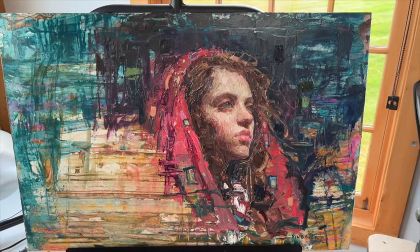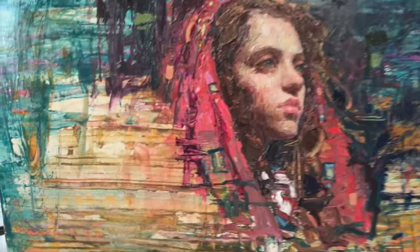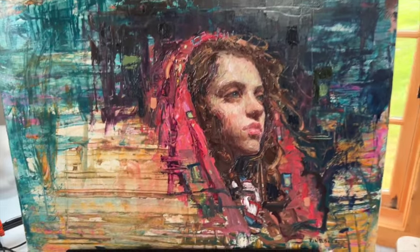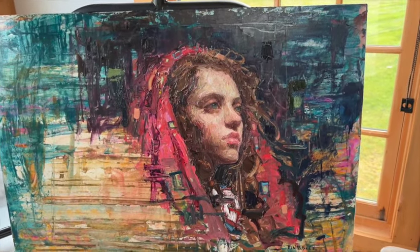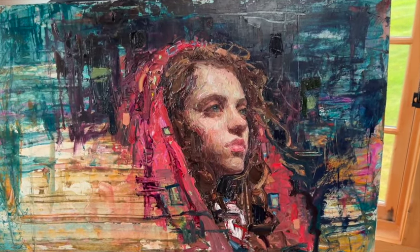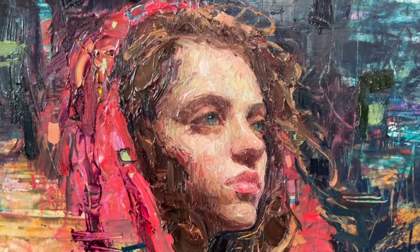Here is the painting that Scott did yesterday. So you can still see that face a little bit there. I was joking, it kind of makes her look a little bit like Little Red Riding Hood. But he really did capture her age. I mean, it is amazing that she is only a senior in high school.